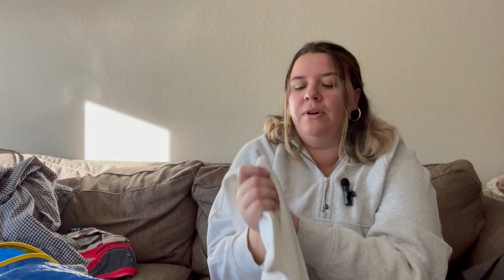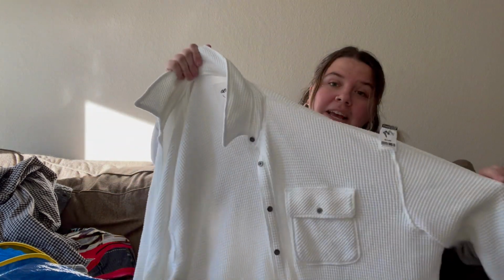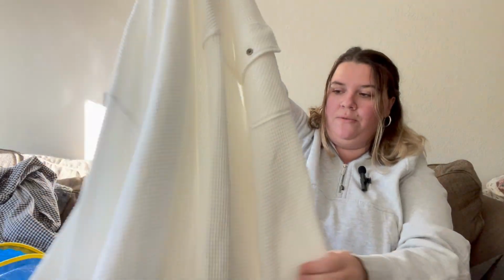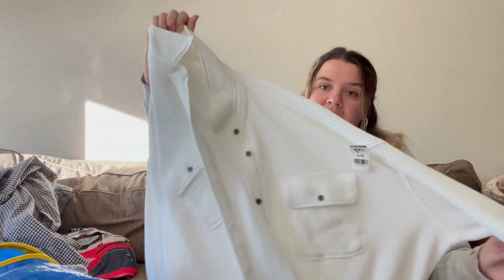Here's another Airy piece, even though I tell you all the time I don't really pick up Airy. Here I go again. This I really liked. It's their oversized like waffle knit, and it's white, so hopefully there's no flaws. It's a medium, which I wish it was a large, but again, it's really oversized and really cute. This was also at Goodwill.